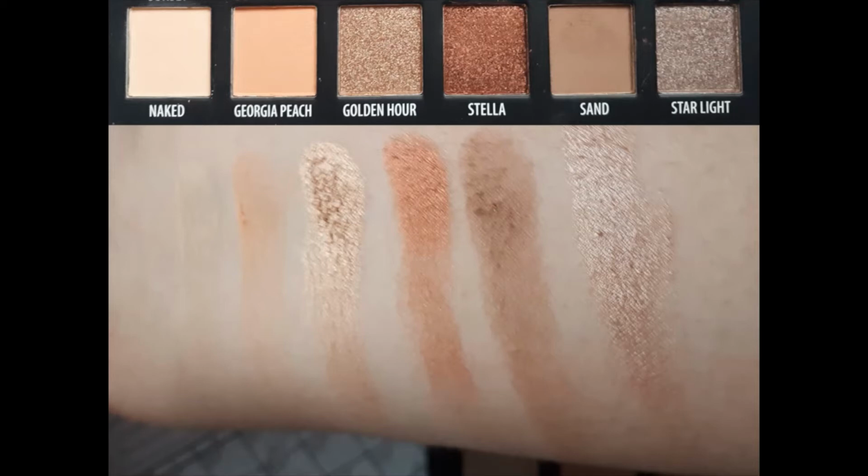And unfortunately, I was thinking about it, and there's nothing else in this palette that would really deepen that out without making your look warm toned, unless you go really dark with the cocoa shades from earlier. So I kind of wish they played around more in that color family.